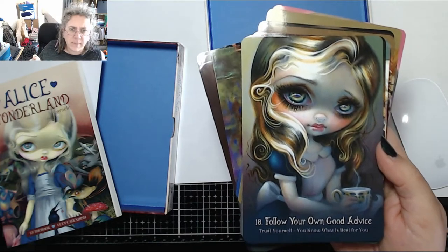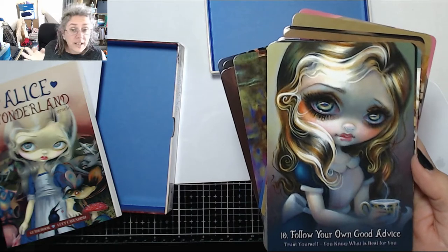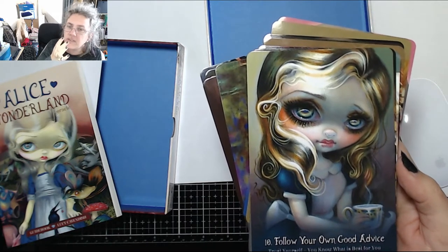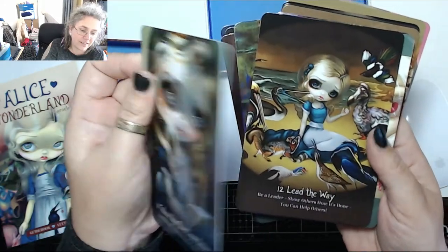Is your sister really bad with money? Well, you need to learn to budget. Everybody's got an opinion. But do you follow your own advice? Or are you one of those people that, even though deep down you know what to do, you don't? That's an excellent card. I love that card.